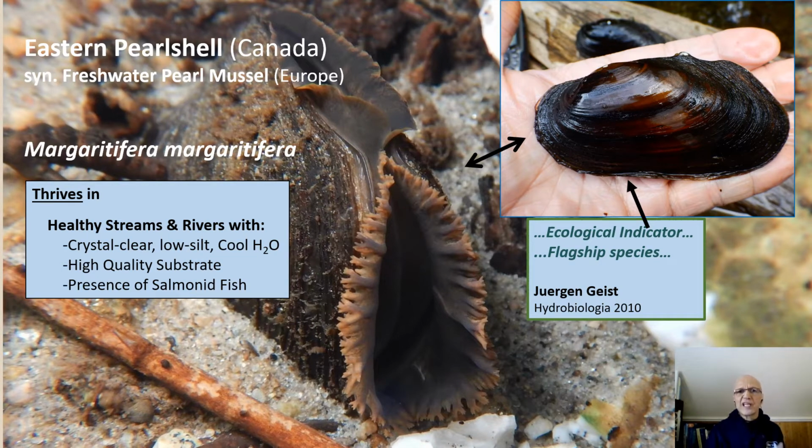It thrives in healthy streams and rivers with crystal clear water, low silt, oxygenated cool water, high quality substrate, presence of salmonids, and the species has often been labeled, and with good reasons, an ecological indicator or a flagship species, and its conservation biology and ecology has been extensively reviewed in previous studies.